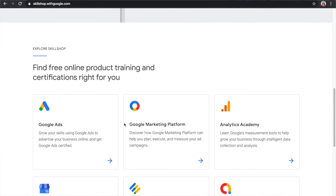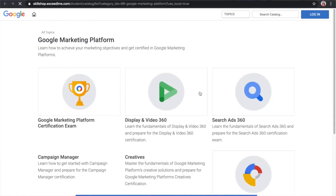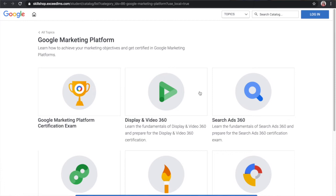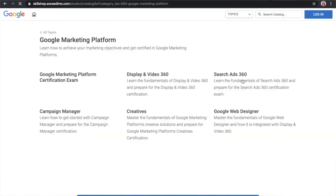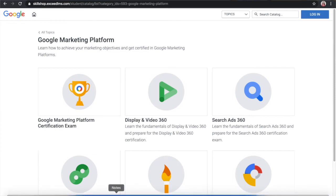And then they also have a second one called Google Skillshop. This is a lot more specialist, and I believe you do have to pay for most of the certifications, but some that you could look at doing would be Google Ads, Google Marketing, which is their full suite of products, as well as Analytics Academy. I know that Google Analytics is a lot of people's bugbears when it comes to digital marketing, so there's that resource as well. But as I say, you would need to pay if you wanted the certification, but those resources are amazing.